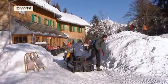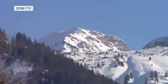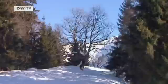This is one of my favorite spots. The Schwarzenberg Hut is around 1,400 meters above sea level. This landscape has long been considered a paradise, even back in Napoleon's time. More than 200 years ago, the Napoleonic Wars left the Allgäu under Bavarian rule.